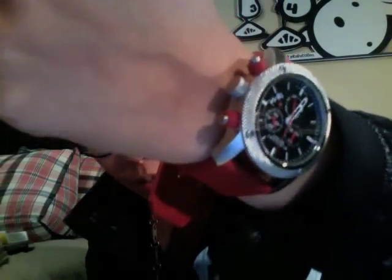Gucci links again, easy to go with any wardrobe, from the good people of Goodwood. Thank you. Watch to match the hat. Going with the whole red, white, and blue today. The watch is from Burberry Sport. You can find it at Bloomies or Macy's, I believe.